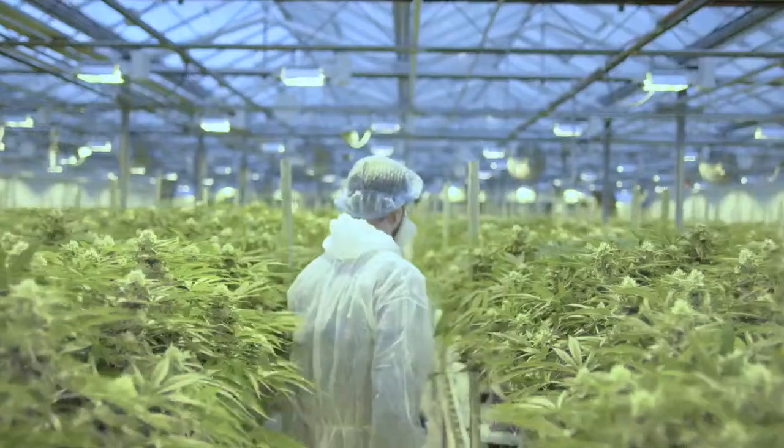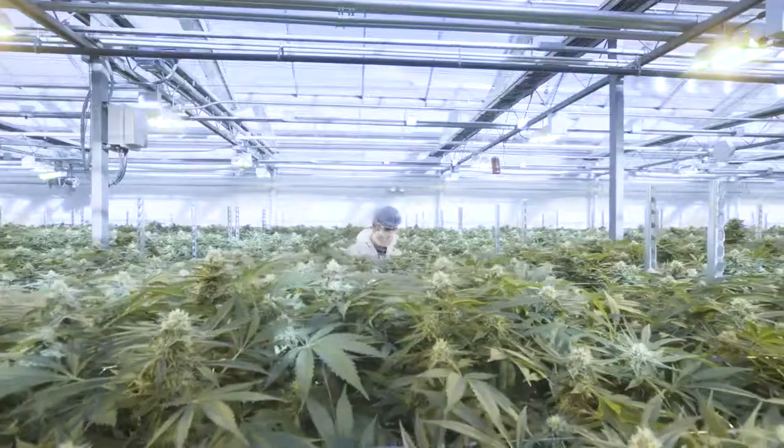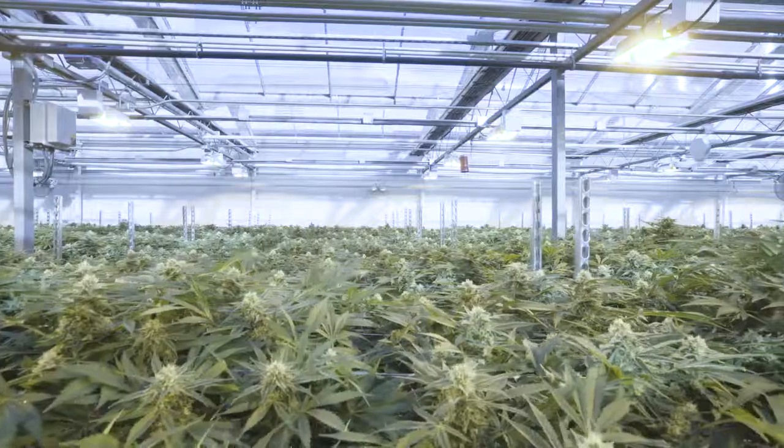7 Acres facility was an existing tomato greenhouse that spans about 350,000 square feet. That's a little under 7 football fields. Interestingly enough, our facility is actually about 8 acres, but we thought 7 acres sounded a lot better.